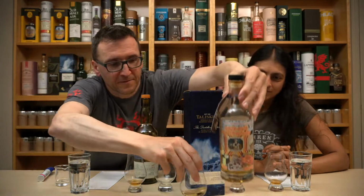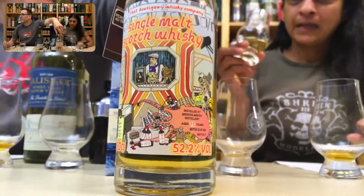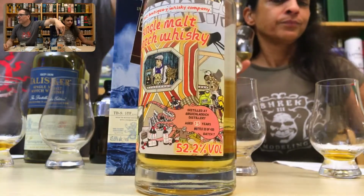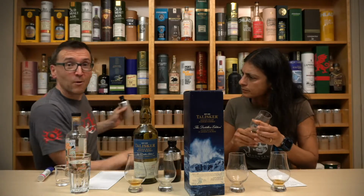Before we have a taste, I said I was going to keep pushing new bottles in. We are going to put in. You can have a nose, but don't say anything yet. What about this one? I'll tilt the camera a little bit. Boutique whiskey, Bunnahabhain, 15-year-old. We are going to be putting that one on the shelf somewhere.